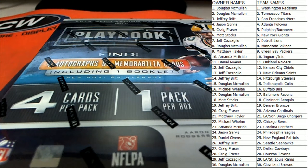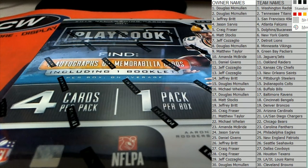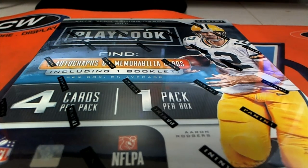Could be, man. Could very well be. All right, here we go, guys. Good luck. Let's see what it all looks like. All right. The explosive Playbook Football. Get you a couple football cards.